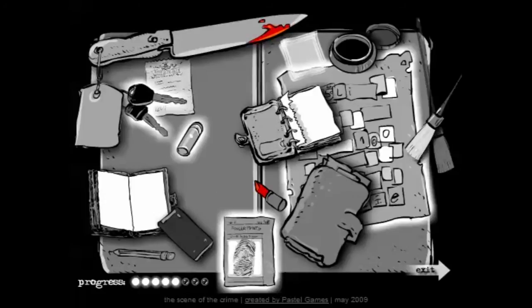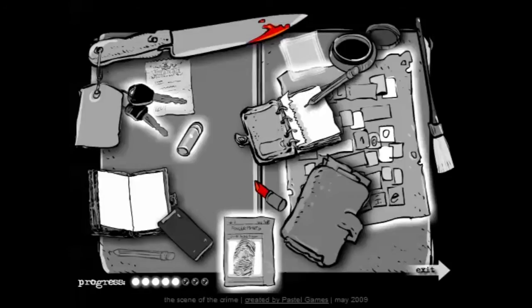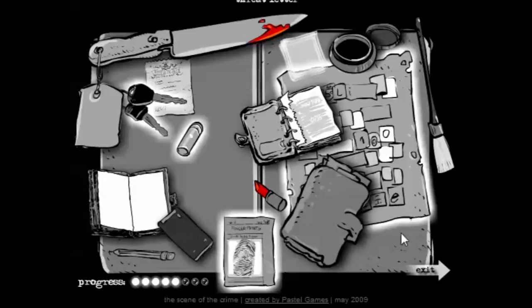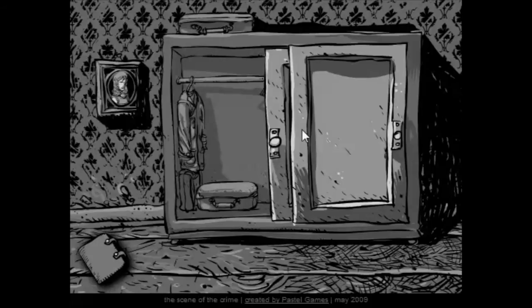If you try to dust the 9mm, there's not a fingerprint on it. And there's nothing else we need. Oh, there is something else we can do here, though. We can use our trusty pencil on our notebook here. And this is a randomly generated number each time. It says 0755. That's the PIN number for what? You'll see in a bit. So that's all we get from the closet.